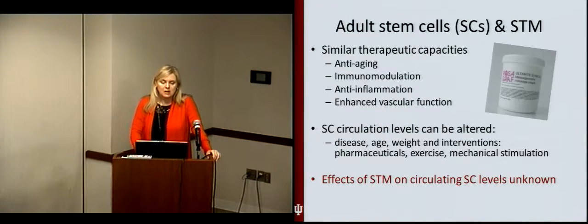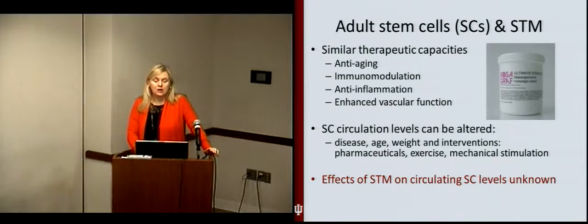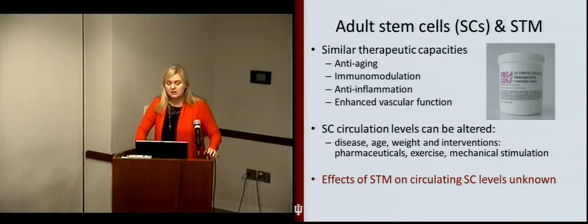One thing we know through the literature is that adult stem cells and soft tissue manipulations have shown similar therapeutic capacities, including anti-aging, anti-cell death, immunomodulation, anti-inflammatory capacities, and enhanced vascular function. We also know that stem cell circulation can be altered by many variables, but what we don't know is the effects of soft tissue manipulation on circulating stem cells.